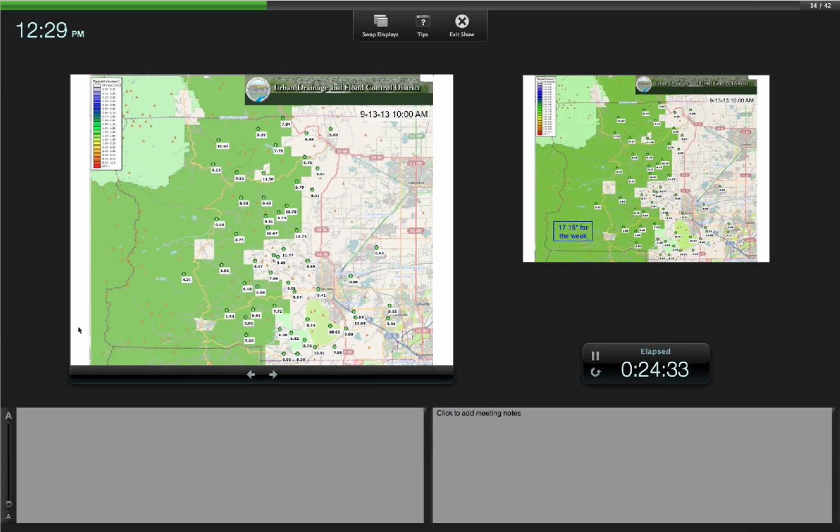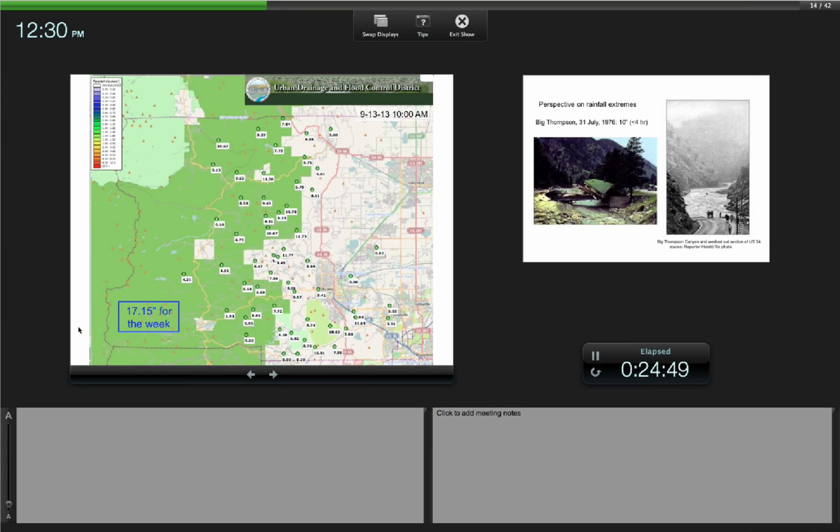And somehow, it was certainly dumping copious amounts of rain along the Front Range. So again, this is kind of an oddity about the precipitation that I've never understood. It's been recognized before, but I don't quite understand it.